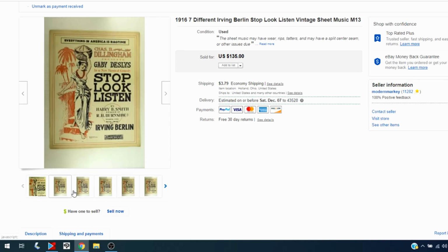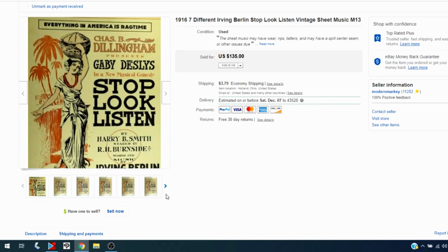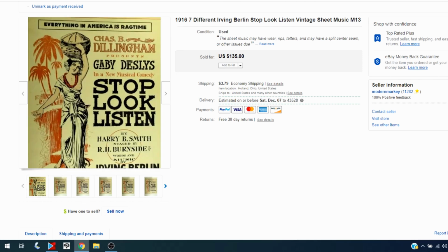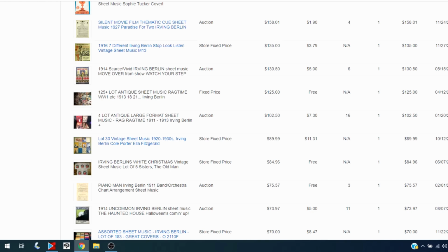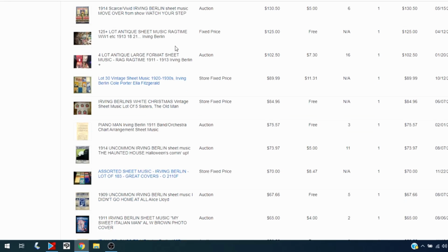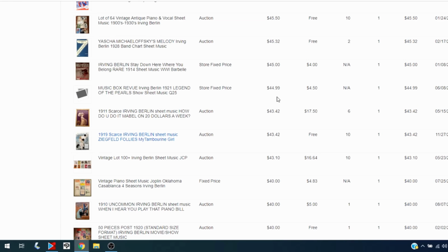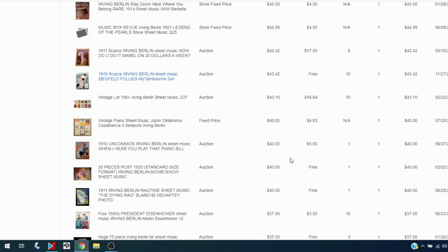Someone's going to instantly say, wow, that's good to have the whole set there. Now, I'm missing a few from this set also, so there would have been more to this set. I think maybe 10 songs to an average one. But Irving Berlin always seems to sell for us. And you can see there's not a fortune in some of them, but 45, 50 bucks a pop, you're talking something that I can get for $1 or less any day of the week.